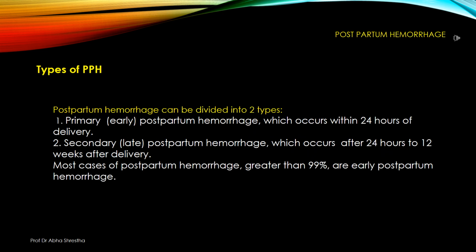Types of PPH. Postpartum hemorrhage can be divided into two types. 1. Primary or early postpartum hemorrhage, which occurs within 24 hours of delivery. 2. Secondary or late postpartum hemorrhage, which occurs after 24 hours to 12 weeks after delivery. Most cases of postpartum hemorrhage, greater than 99%, are early postpartum hemorrhage.